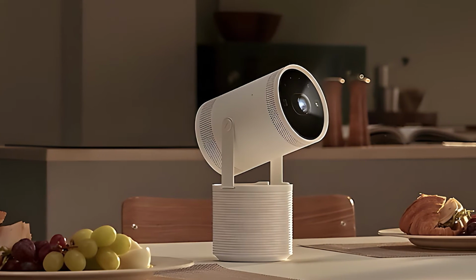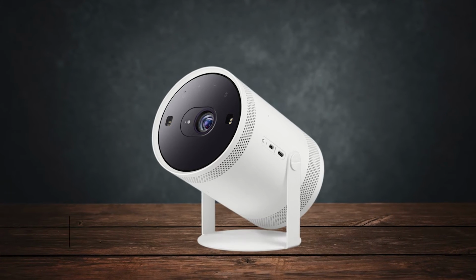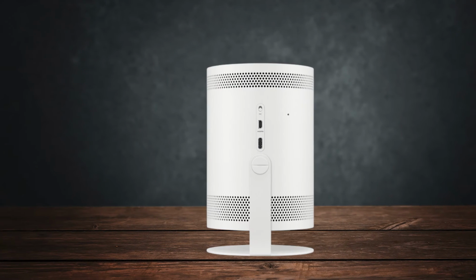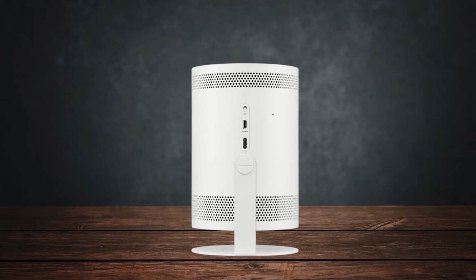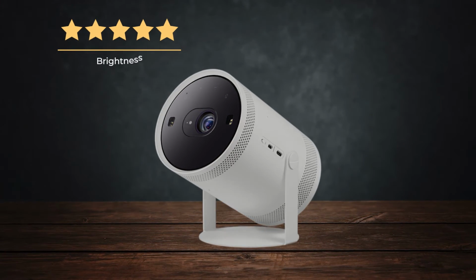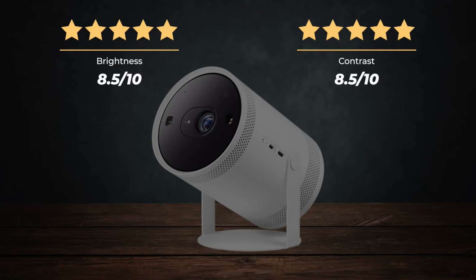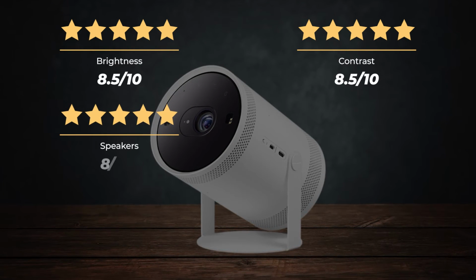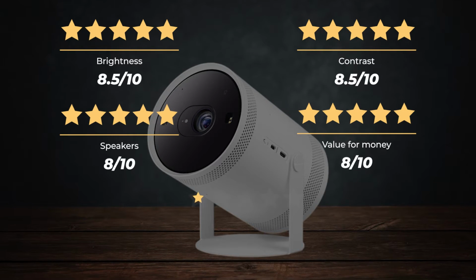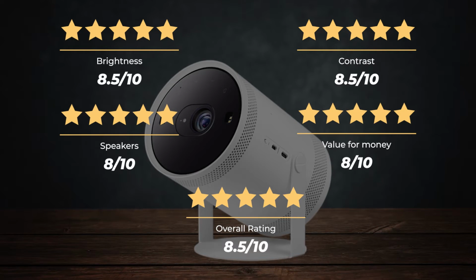It's expensive, sure, but it also offers excellent image quality in a very compact package. It won't be worth it for everyone, but for those who want a high-end viewing experience while on the go, this is the one to get. Ratings: brightness, 8.5 out of 10. Contrast, 8.5 out of 10. Speakers, 8 out of 10. Value for money, 8 out of 10. For an overall rating of 8.5 out of 10.